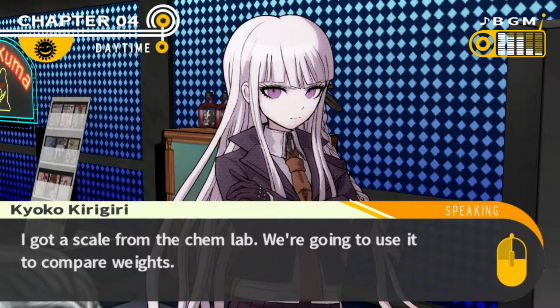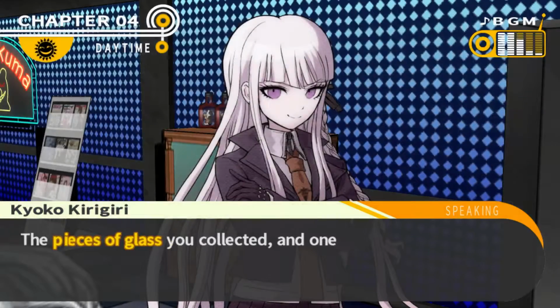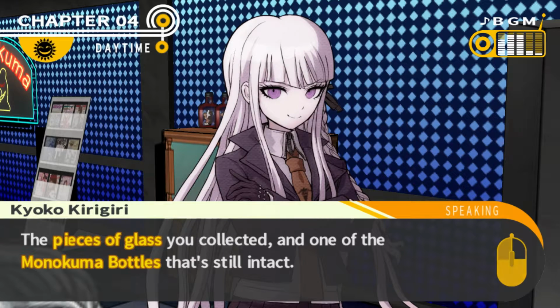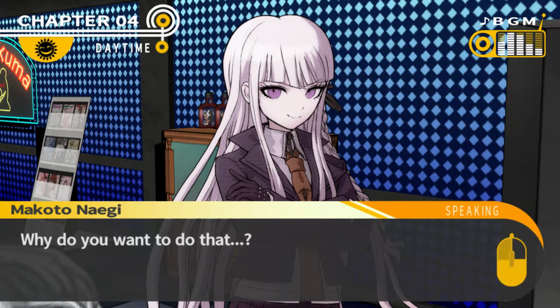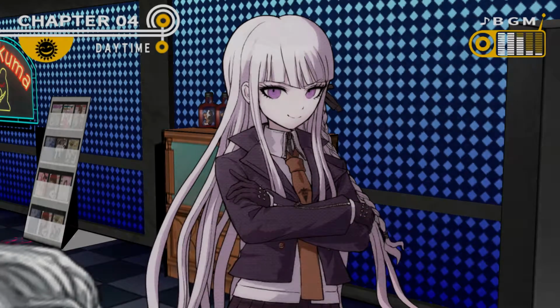I don't know why I keep calling it that. We're going to use it to compare the weights. Compare the weights of what? The pieces of glass you collected in one of the Monokuma bottles that's still intact. Why do you want to do that? That's the point of the experiment. Makes sense when we're done.